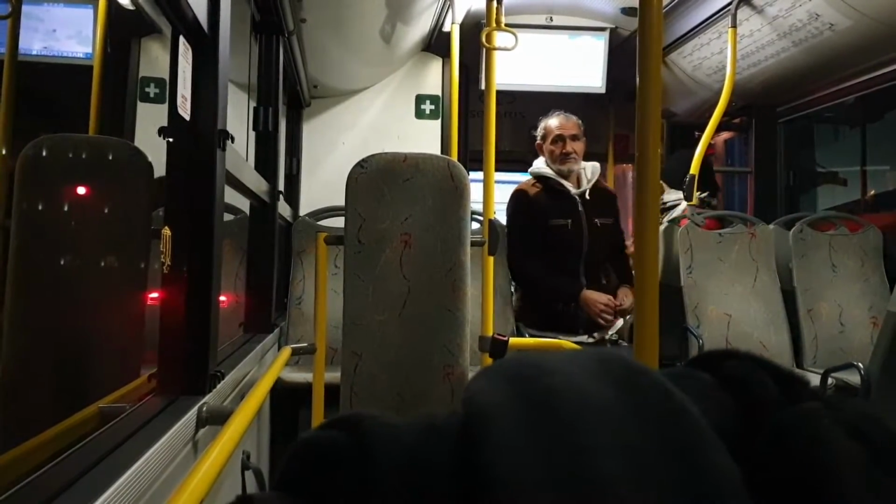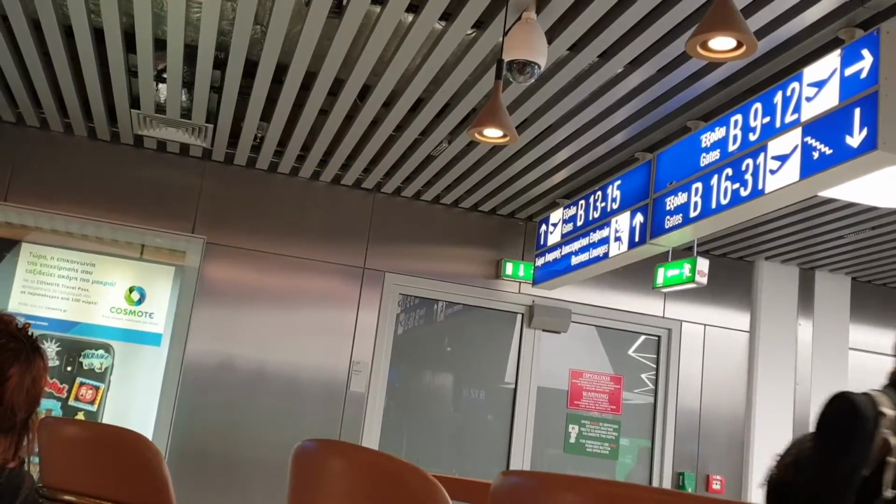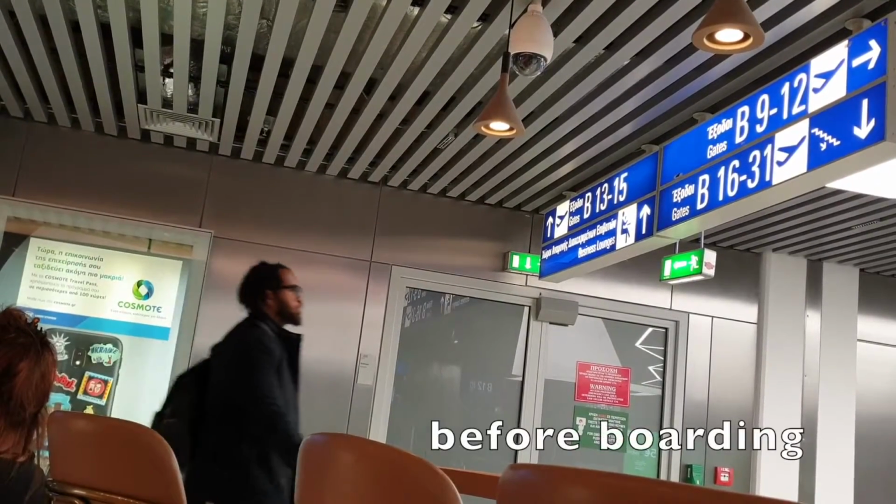Good morning. It's around 2 something. It is going to be 3 a.m. and we're here at the bus, and this bus goes directly to the airport. Okay, we have already checked in. We have 3 hours.